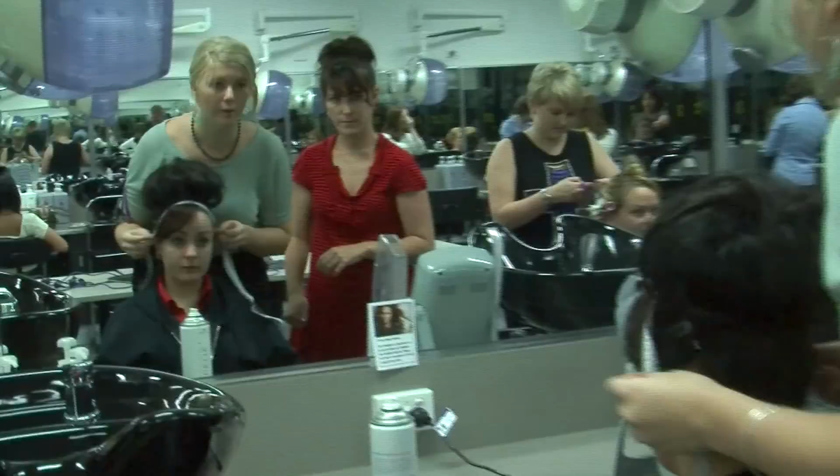Basically, when you're looking at doing hair for stage, you have to make things a lot more exaggerated than what you would normally do in a normal salon situation, because it just makes it a lot more fun to look at, and it brings the exuberance to the atmosphere of the show.